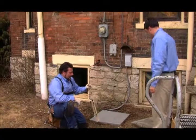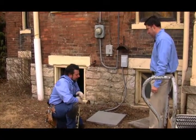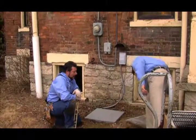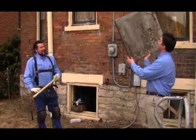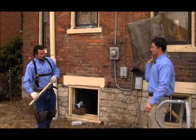Now, why is it you're going with the new pad? I see it looks like it was an old pad here? Yeah, it's old and it looked a little roughed up. Why not give them a new fresh pad with a new fresh air conditioner is how I look at it. That's a good idea. I thought so. As you can see, these solid concrete pads are very heavy and not too pretty to look at, so we'll just get rid of this.